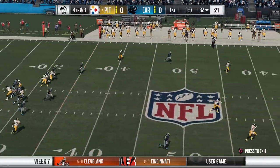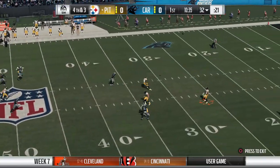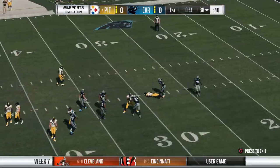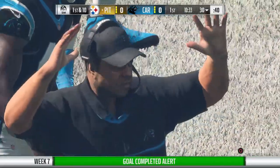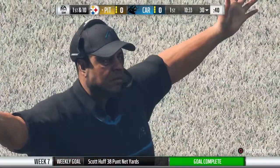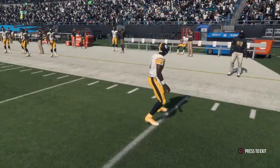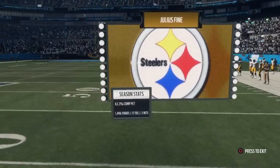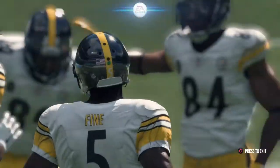He was called on 3 times in the win last week as his first one here's away. They call that a punt of 38 yards officially. And the Steelers will go on offense here, 1st and 10. So here are the Steelers now to take over for the first time. And here's a look at their leader, standing 6'4".